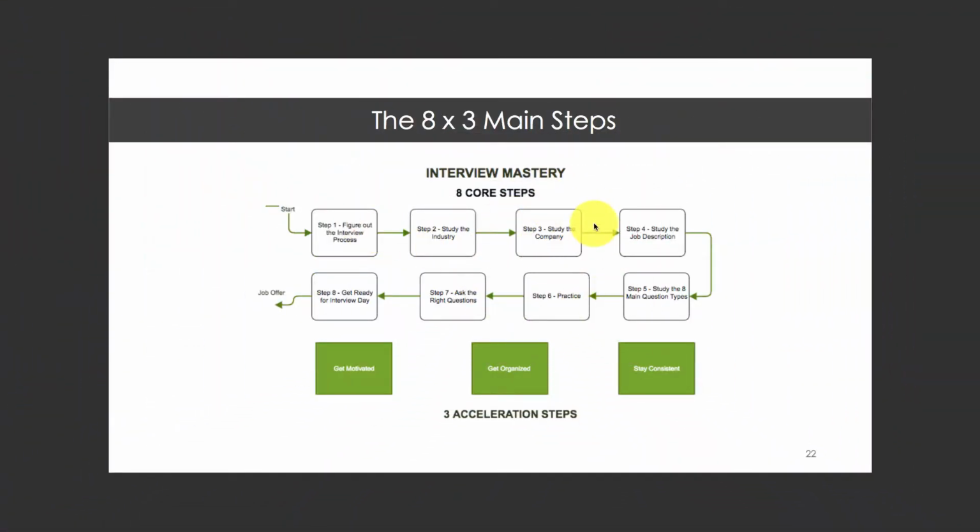Step number 3 is studying the company. Now you've studied the industry. Now you go one level deeper in the funnel and start studying the company. You've got to make sure that you understand the company in great detail. What's the mission of this company? What's the vision of this company? What are some of the values that this company stands for? Who are the competitors of this company? What are the main products and services that this company is producing for its customers? Who are these customers? What are their demographics? Who's the CEO? Who's the leader of your organization? What are his or her characteristics? What are some of those opportunities that this company is looking to invest in the future?